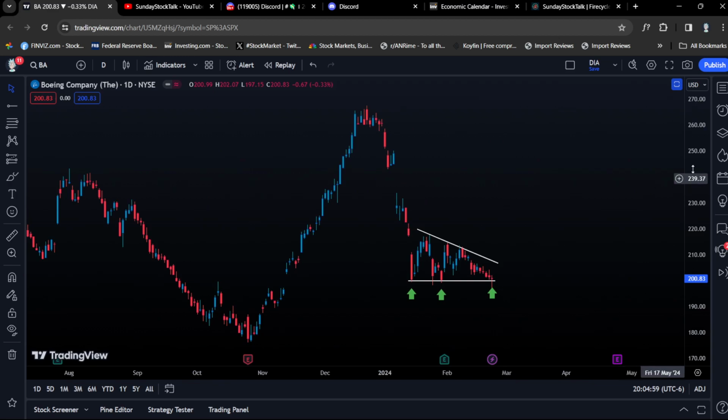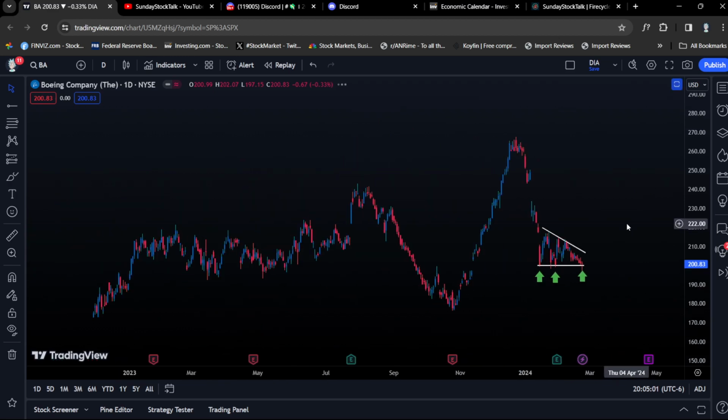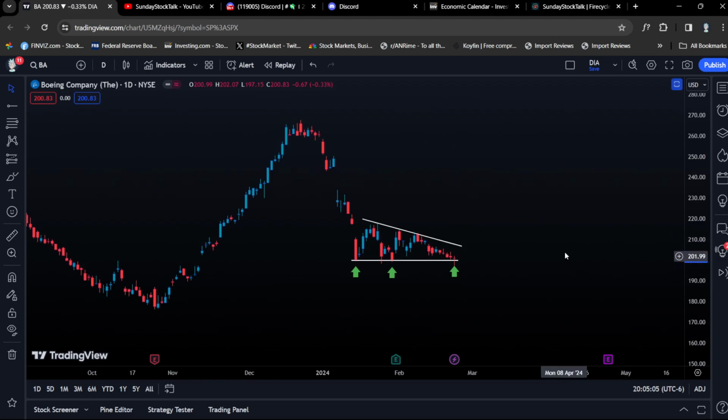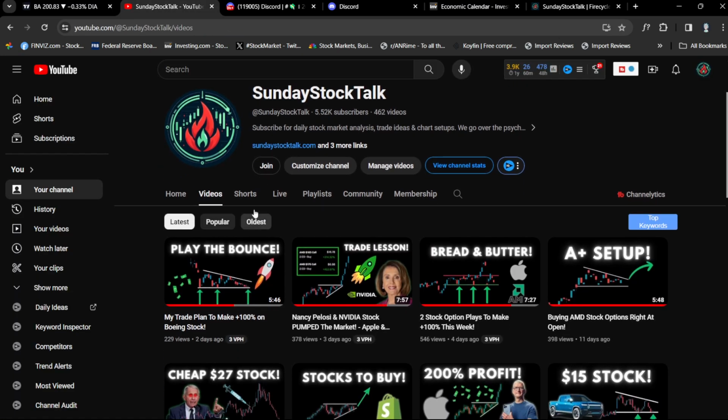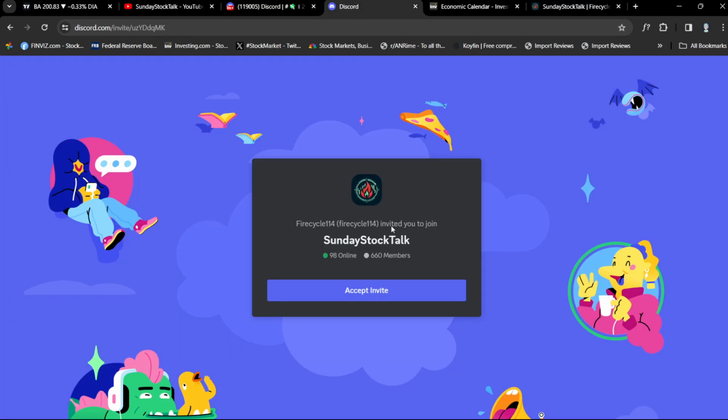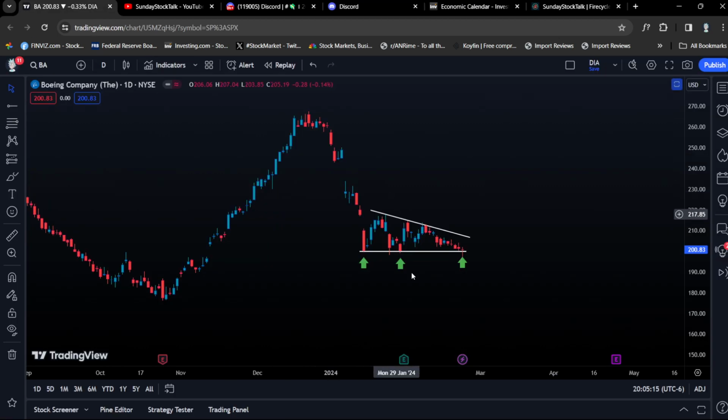The first play that I am watching and that I am already in is Boeing stock, ticker symbol BA. We got a very nice descending triangle. If you guys have not already, make sure to watch the full video on Boeing, but we got weekly call options as I alerted on the Discord. Make sure to join that if you have not already, but I want to sell right around $206.